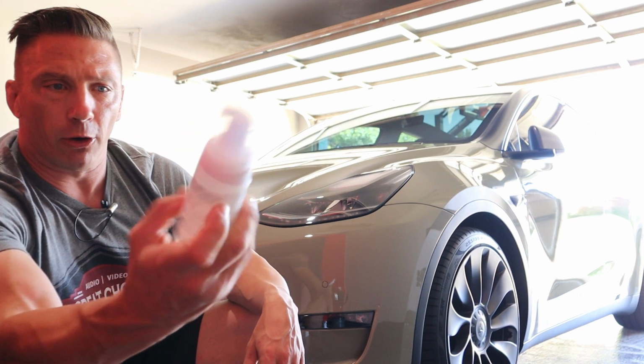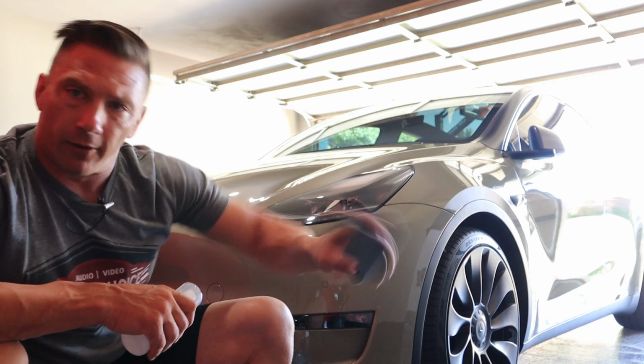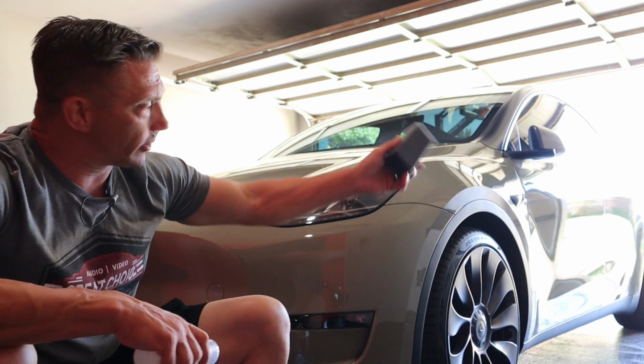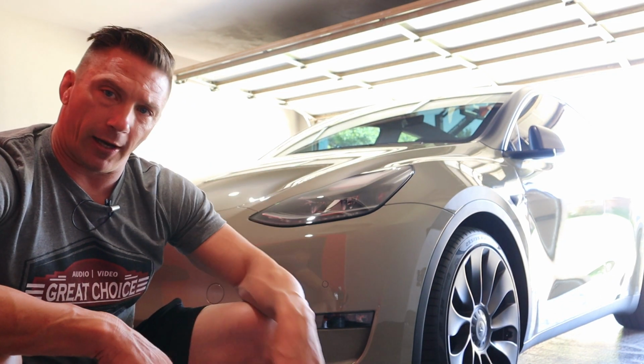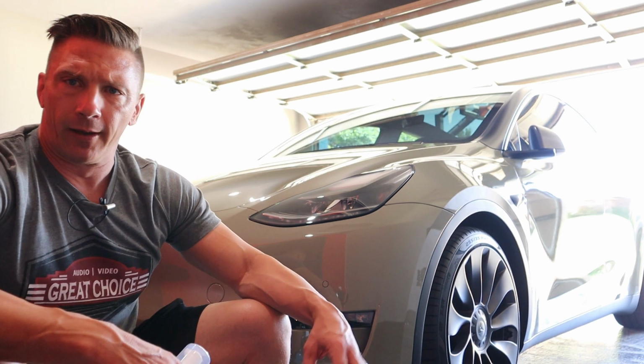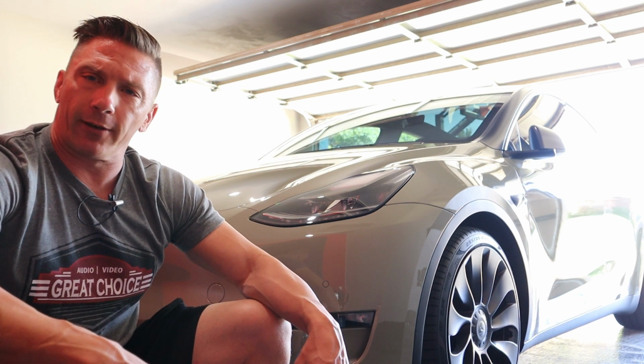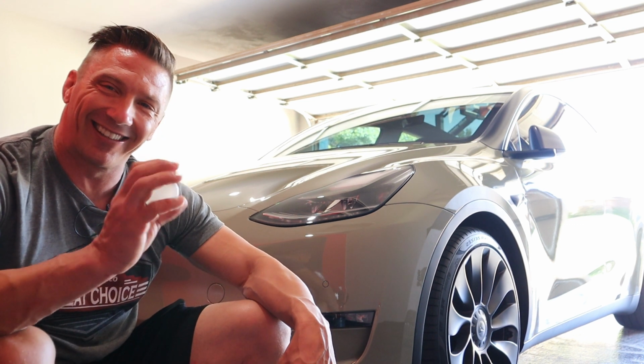And then the last thing I'm gonna show you guys is the Color Lock leather cleaner. This is just a simple foam. Comes with a little foam pad. There's a couple squirts on it, and clean the seats with it and everything. Does a really good job. Somehow I get my seats dirty quite often. I have coffee or whatever that I put in the center console, and somehow it splatters everywhere. So I'm constantly cleaning my seats.